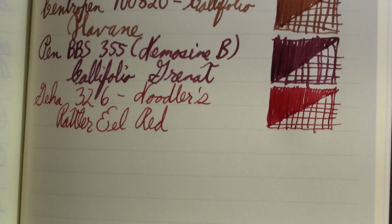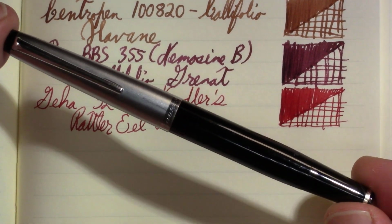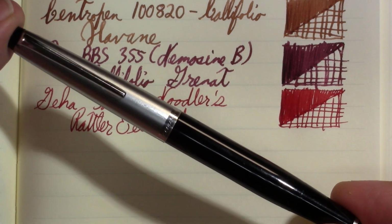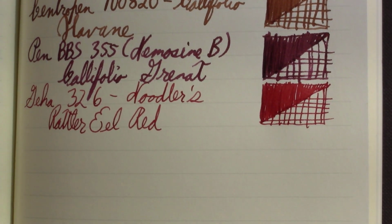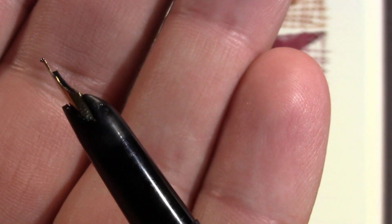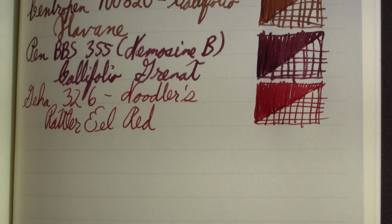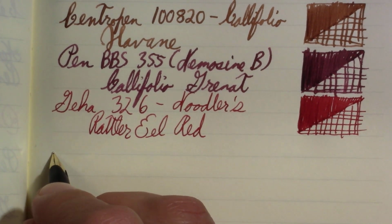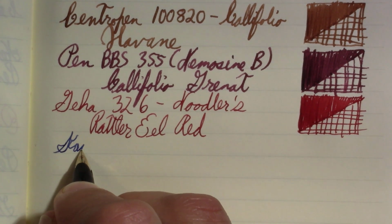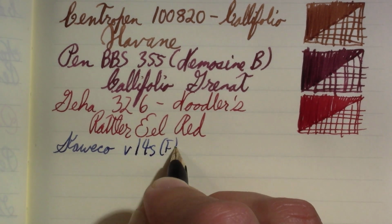That brings me to... Oops, wrong way. I guess there is no right way, but it bothers me when I hold them that way. A pen that could easily be my daily writer, a Kaweco V14S. It has a not exciting, but pleasant daily writer type of nib. Not really a flex nib, just a good writer. Fine nib.